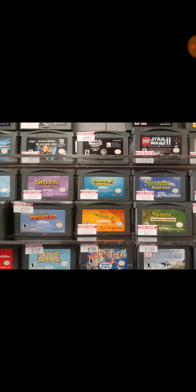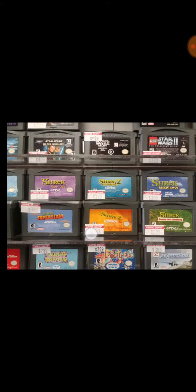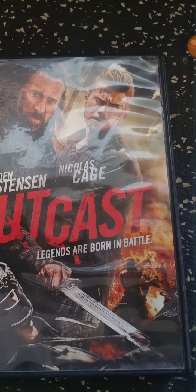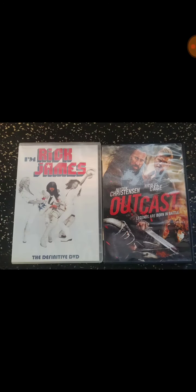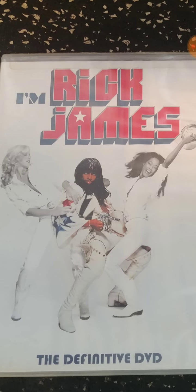So, yeah, we got a Shrek and, well, you know, Star Wars 2 up here, but section of Game Boy Advance games. Here's some crazy stuff that I saw. This is Nicolas Cage with Hayden Christensen, Outcast. I don't know anything about that, but I want to check that out. And then we got some Rick James and some other, like, crazy funkadelic DVDs and stuff in.